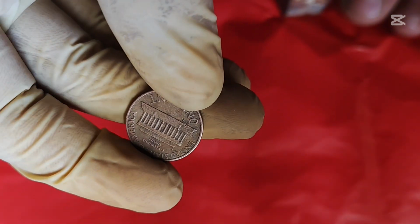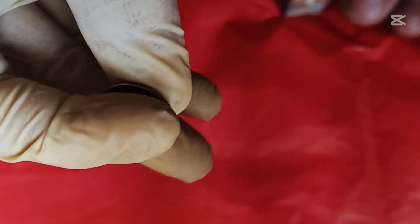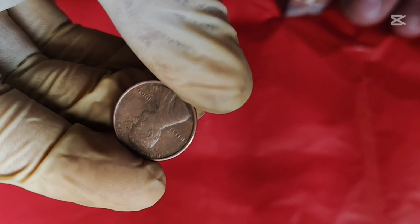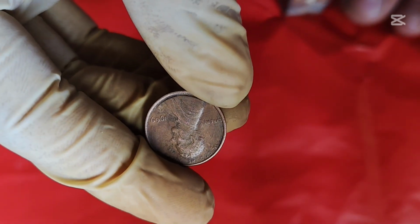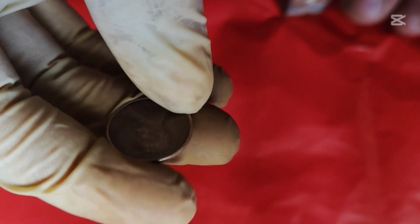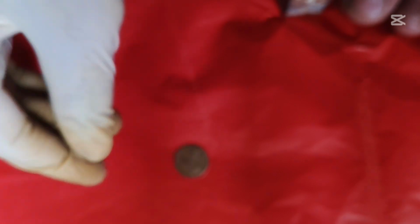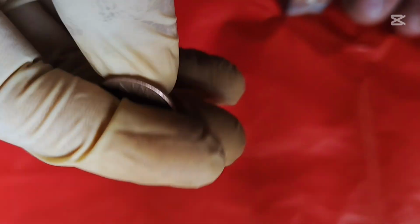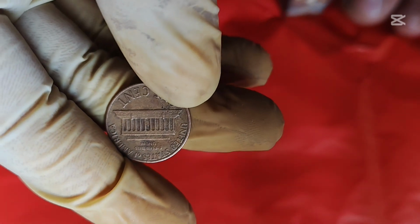Current market value of the 1969 penny. Now, let's talk about what makes this coin worth nearly $991.74. Prices fluctuate based on the condition of the coin, the clarity of the doubling, and whether it has been graded by top certification companies like PCGS or NGC.